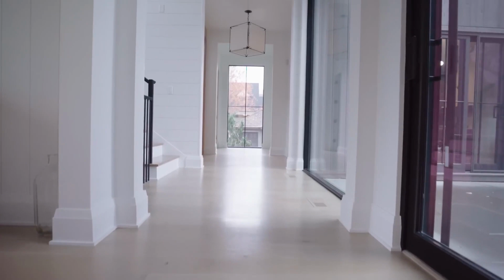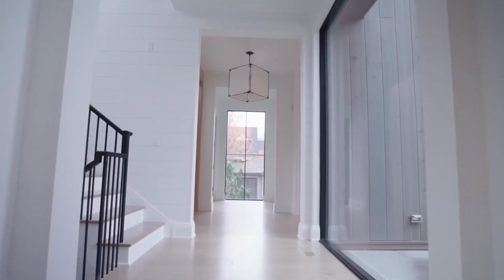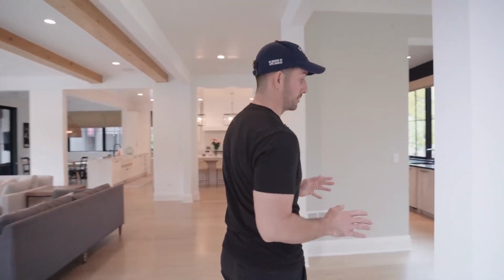What I want to point out is you're going to see a bunch of windows and open space. The first phrase I ever said when I was a kid was "turn on lights." I like a lot of light, especially natural light coming into my home. So we have a ton of windows. It's almost like a glass fishbowl in here, but that's okay.